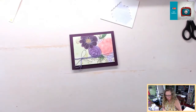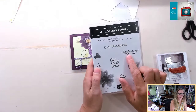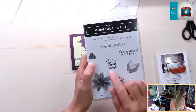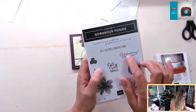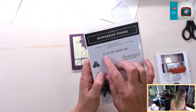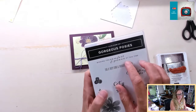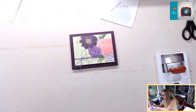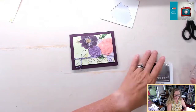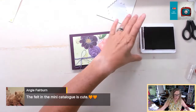All right, so that's my base. Now for my greeting, I'm going to use the Celebrate Your Day. The nice thing about this is the stamps, some real pretty stamps, but we got like a get well, celebrate your day for a very kind and thoughtful friend, and then wishing you comfort and peace at this time. So like a sympathy card, or for people going through a rough time because they're in quarantine. You know, we probably have more uses for that sort of saying right now, unfortunately.